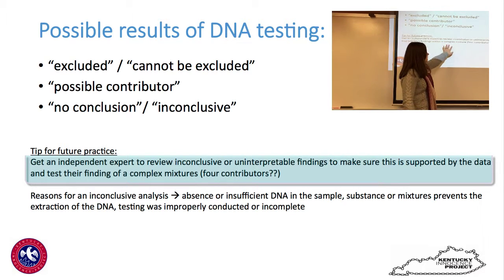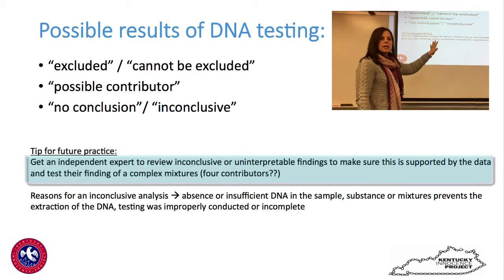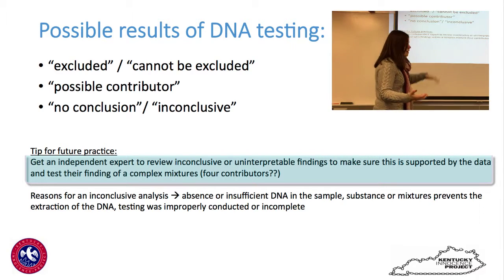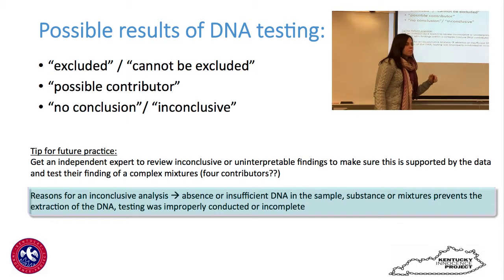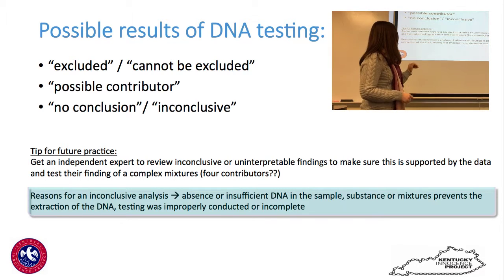Because we have this issue of complex mixtures nowadays, that might not have been something that the lab tech was aware of, that there might have been multiple contributors to that one sample. So a few reasons for the inconclusive analysis that the lab tech might come up with are that they don't have a sufficient sample at the time, the substance or mixtures prevent the extraction of the DNA, so they couldn't get the DNA out, or the testing was improperly conducted or incomplete.